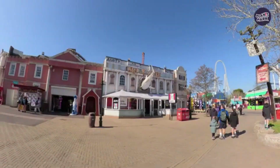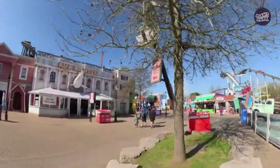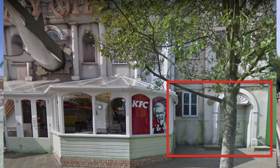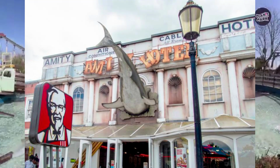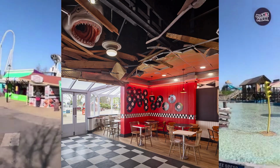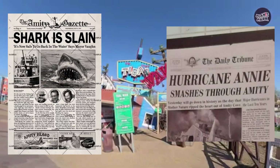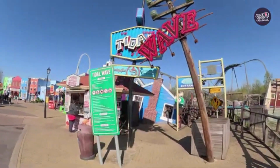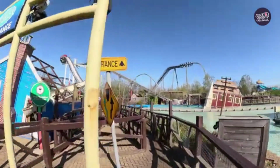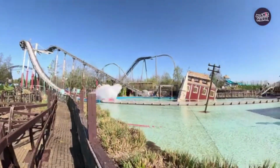Now moving on to the next bit, Amity Cove is covered in hidden tidal wave damage. I don't know if you know this, but Amity Cove has some of the best background theming in the park. There's water level marks on the walls showing where the tidal wave hit. Inside the KFC there's also a shark in the roof, and the whole land is covered in old newspapers reporting the disaster. Most people just walk by and go, that's a wall with a newspaper on. They don't actually pay close attention, so when you next go to the park, if you look at the newspaper, it should say stuff about tidal waves.